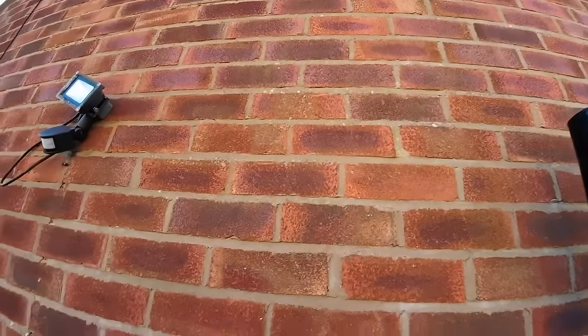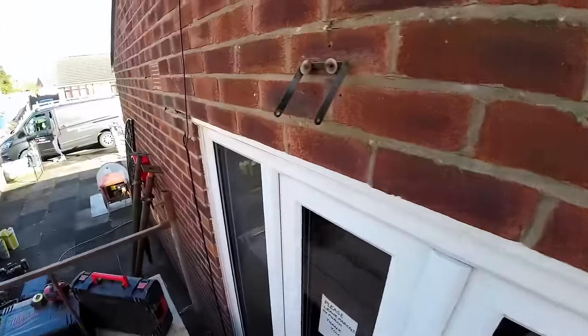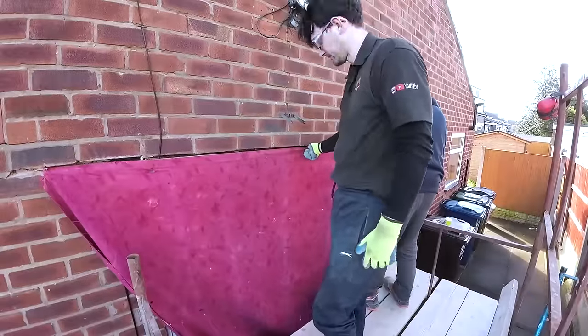I think I've already mentioned this, but this is getting a repoint. So let's get this dust sheet on and start making a mess. We'll help if we press play.